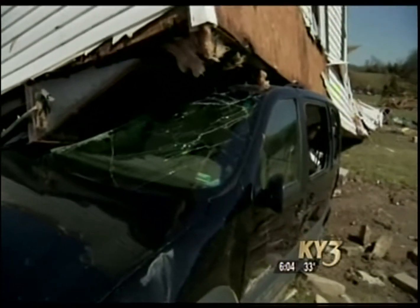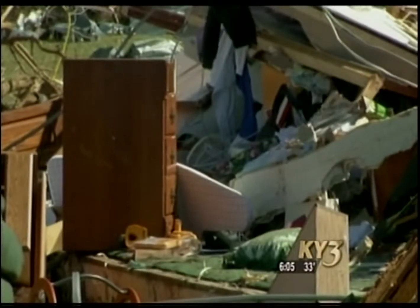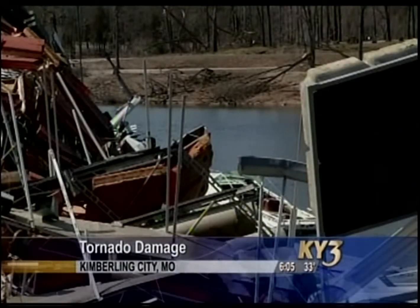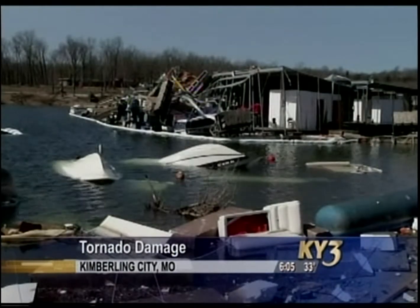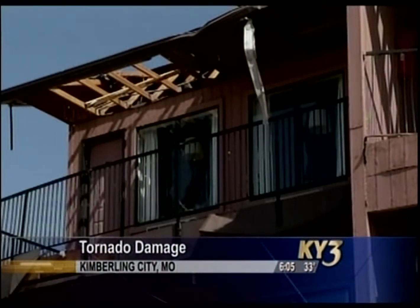Buffalo schools are now closed. They have decided to close because 2 of the schools in that district do not have power. We'll tell you more about that throughout the morning. The tornado that did damage in Branson started near Kimberling City. The Kimberling Inn Resort was full of anglers preparing for a large fishing tournament. 4 people were taken to the hospital with minor injuries. No fatalities have been reported. Officials say about 60 homes were damaged by storms in that area.